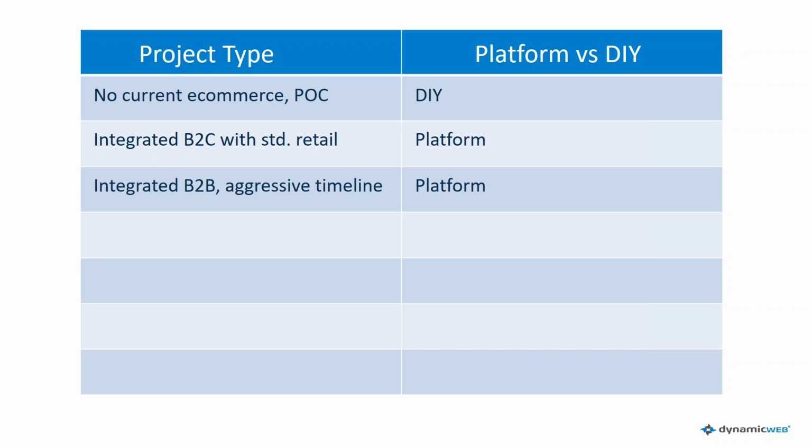Another project type here: integrated B2B with an aggressive timeline. So you saw in that previous chart where when you have an aggressive timeline, aggressive as acknowledged by numerous people and stakeholders in the company, like, let's say it's July, and we want to have an operating e-commerce site for the Christmas holiday season. Now that holiday season doesn't start in December. It doesn't even start in November anymore. It's starting off on Labor Day. That means your website has to be up and running, and that's far too aggressive a timeline. In fact, even with a platform, that would be very challenging, to put it nicely.